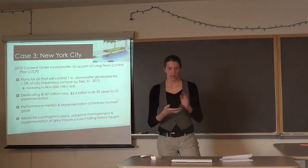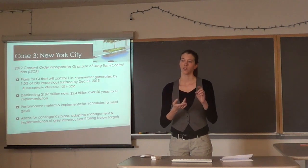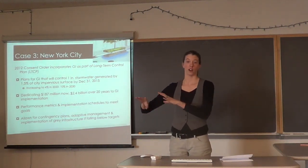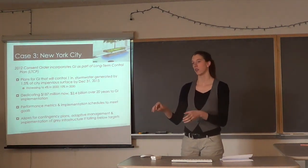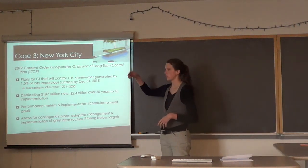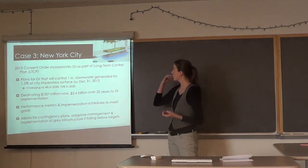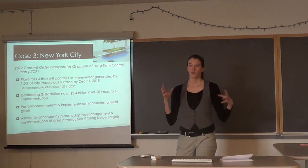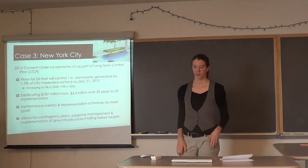And so these are being implemented with a partnership between the Department of Environmental Protection, which is in charge of dealing with all these water quality standard issues, but then they're also partnering with the Department of Parks and Recreation, which are the ones who are in charge of maintaining these and designing them, and then also the Department of Transportation, which has jurisdiction over all those sidewalks. So it's forcing these novel partnerships to implement things like this.